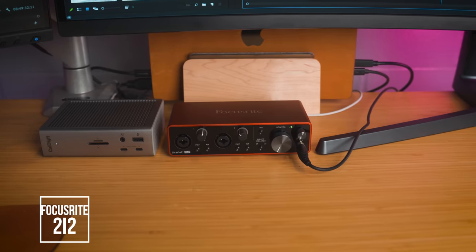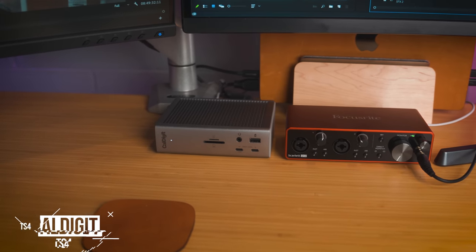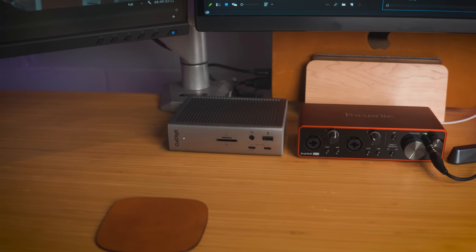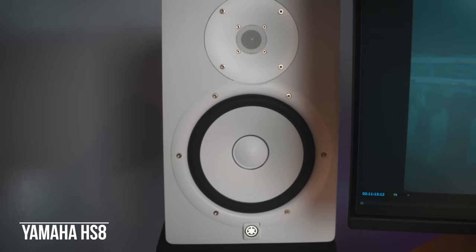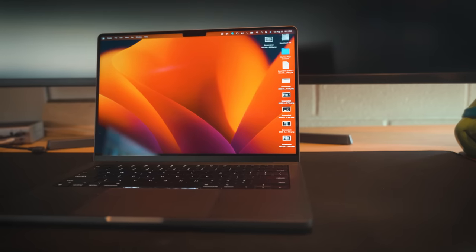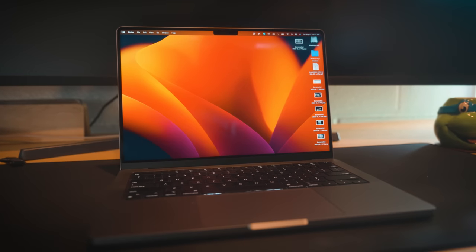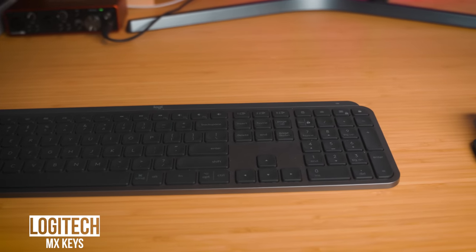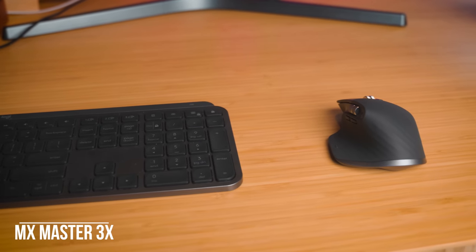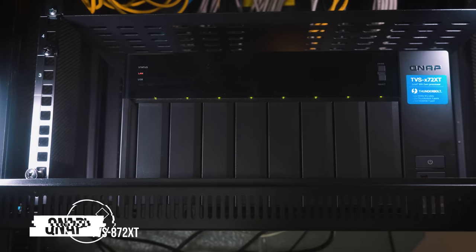Little Focusrite audio interface. The CalDigit for all of our IO. This is the TS4, so it has four Thunderbolt 4 ports on it. We have the Yamaha 8-inch speakers. We're running this whole thing off of a 2021 MacBook Pro 14-inch, super spec'd out. We use the Logitech MX Master keys and the MX Master 3 mouse, I believe it's called. And then it's hooked up to the QNAP NAS.